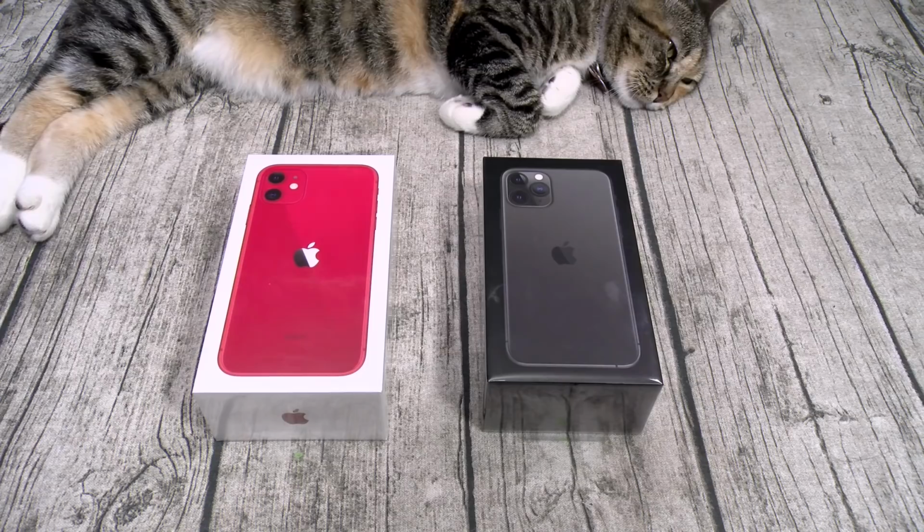The iPhone 11, 64 gigs, you're looking at $700. 128 gigs, $750. And 256 gigs, $850. Now it comes in six different colors. You got white, black, green, yellow, purple, and red.